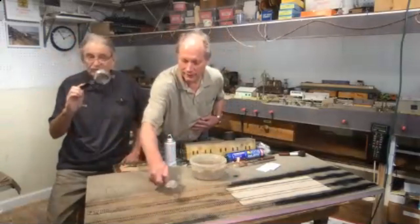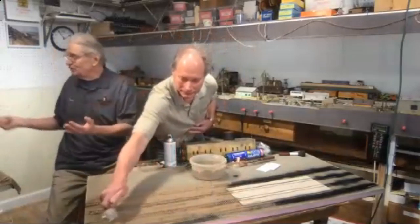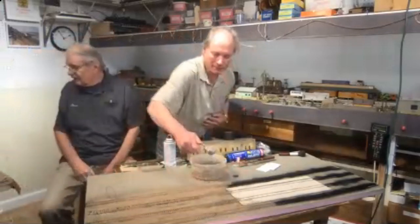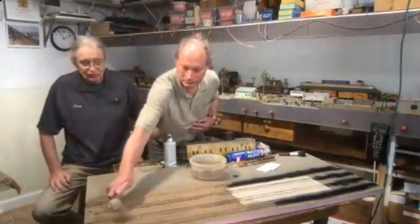But I keep this with my scenery. It's nice being here with all my tools right next to me, so I can just reach over and grab things. But very nice. You can never have too many tools.